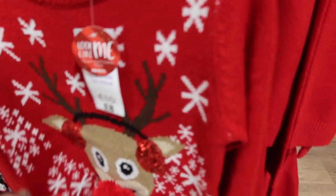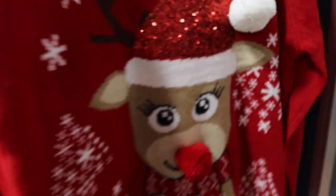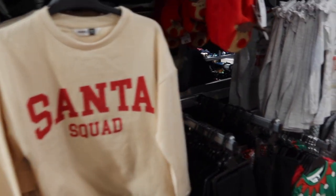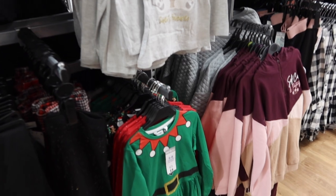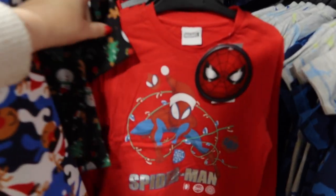Pep & Co had some great Christmas jumpers in from £8. They had matching ones. Oh, sorry, is that £8? And £10, yeah. They had matching Christmas jumpers, which were really, really cute and super festive. And oh my gosh, this little tartan dress. It makes me want to have a child just to put them in a tartan dress. And little elf dresses, which are really cute for nursery.